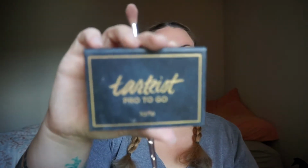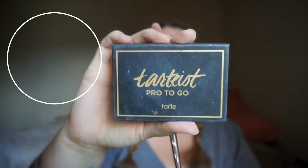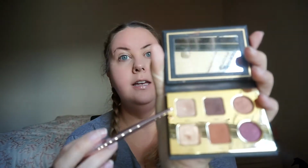Okay, so I'm gonna go ahead and just do my eyeshadow real quick. I'm not doing anything crazy or anything like that. I'm basically just putting some color on my eyelids. So I am gonna be using this palette right here. This is the Tarteist Pro To Go. And I am going to be using this one, which is one of my favorite shades. Actually, I think I'm just going to mix these two shades together. So we're going to mix Drive and Stylin together. And I'm pretty much just putting a color just on my eyelids.